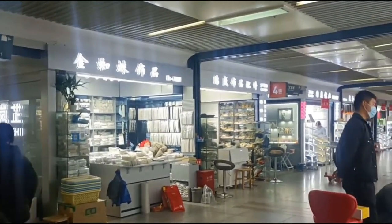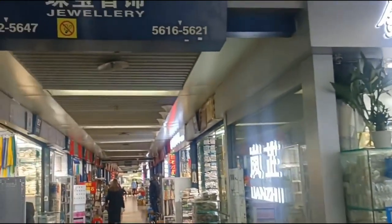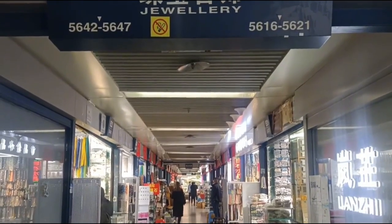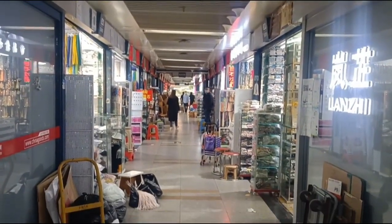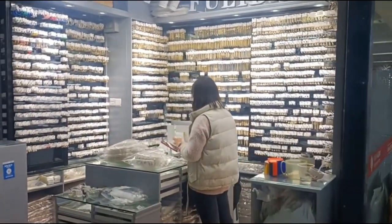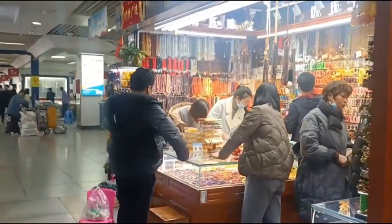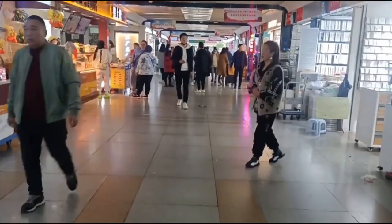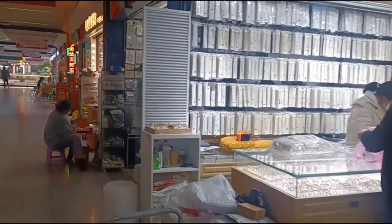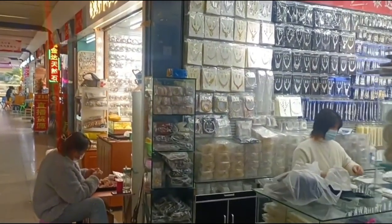Today, we are in the jewelry area and the hair ornaments area on the second floor in District 1 of China Yiwu International Market. We are going to see a lot of different beautiful jewelry products here, such as necklaces, bracelets, earrings, crystal rings, jewelry sets, and so on. Hair ornaments including hair bands, hair elastics, bows, hair clips, and other hair accessories that you can imagine or you've never seen before. Let's check this out.